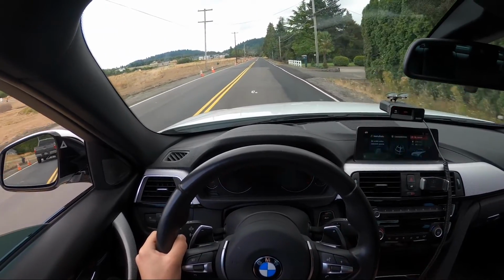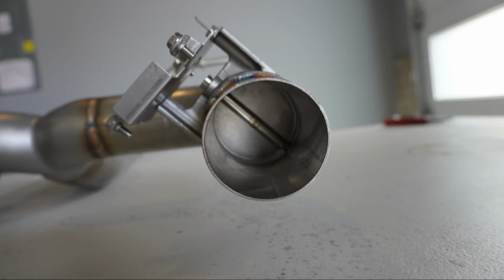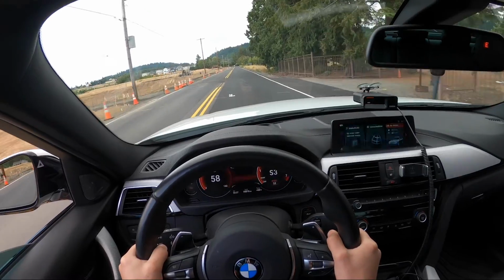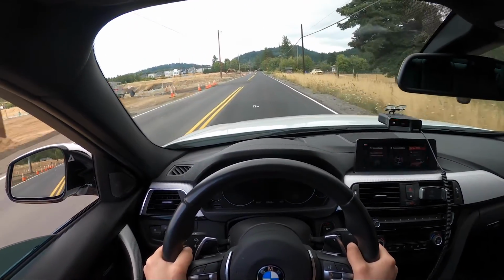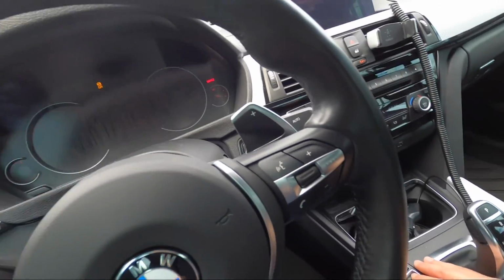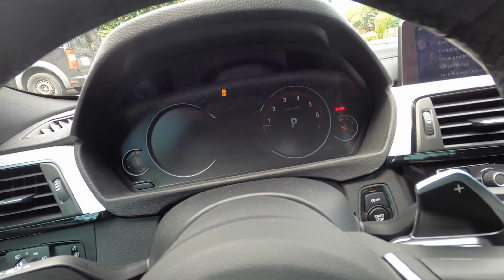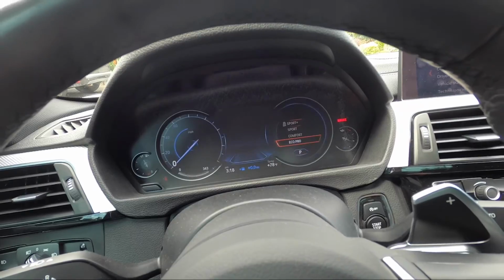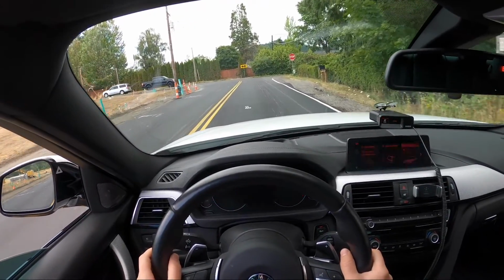You can see the flap just by looking into the right side tailpipe, but unfortunately it doesn't quite work how I was expecting it to. I thought switching into Sport or Sport Plus would immediately open the flap, and switching to Comfort or Eco would immediately close the flap, but it doesn't work that way. You can be in Sport and the flap might still be closed.